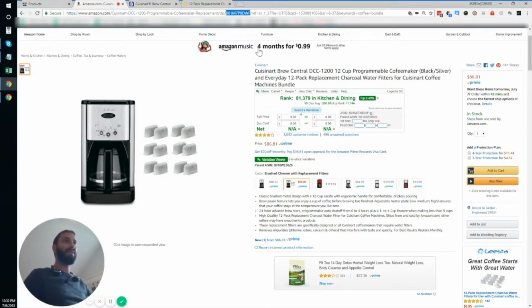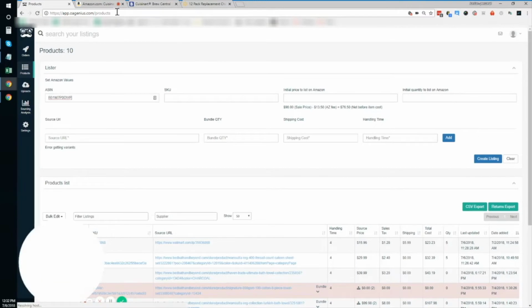The bundle has 1 ASIN, right? So this is just a bundle quantity, a bundle of a coffee maker and the charcoal replacement filters, but they have an ASIN. Like every product, even if it's a 2 pack of something or whatever it is, it comes with 1 ASIN. So this is the ASIN for this bundle, and we'll drop that into here.